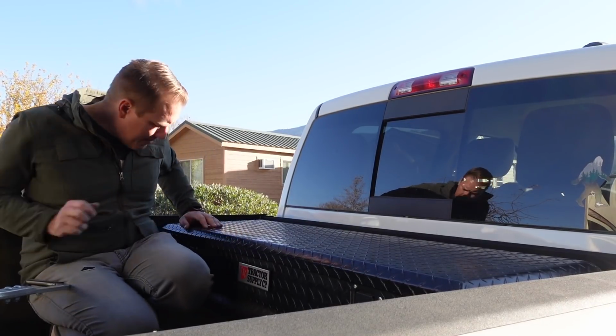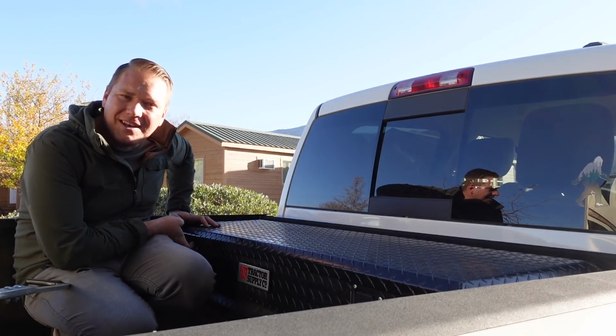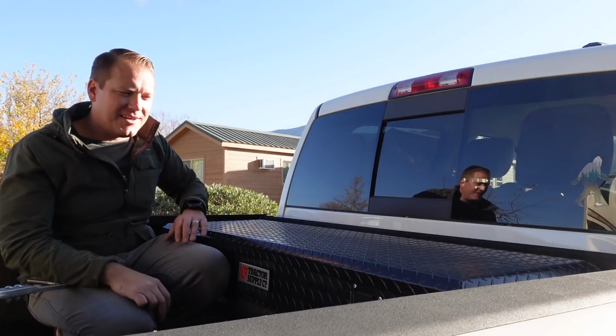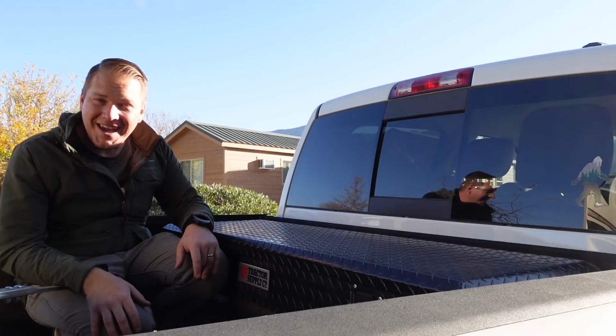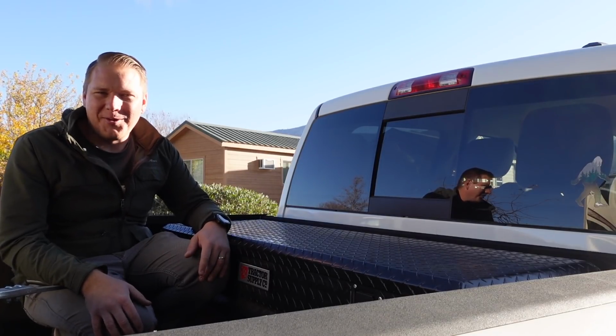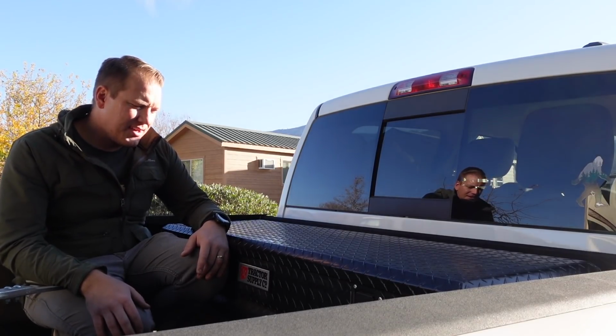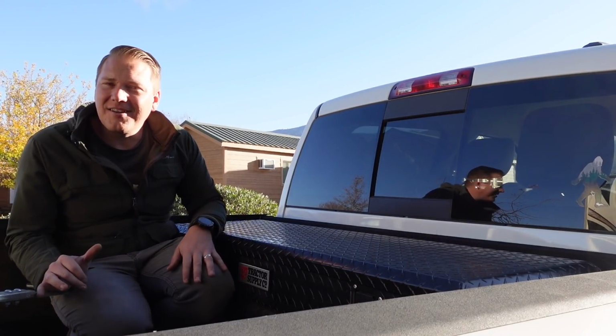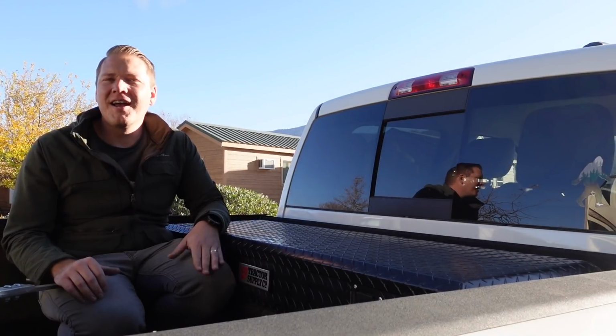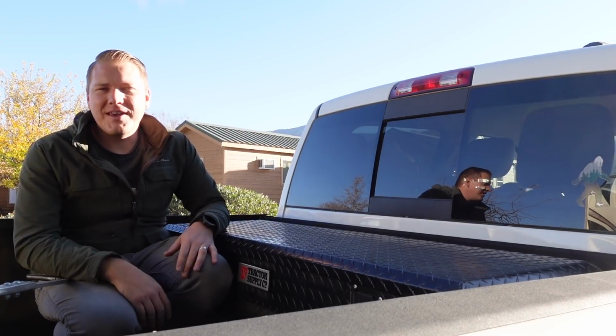It does come with a key that you can lock it with, which is also great for the paranoid out there like me. Always want to make sure that you keep your stuff locked up and safe. So overall, I'm very happy with it. I'm glad we were able to get all of this organized better and out of the RV.